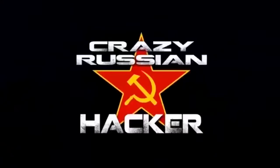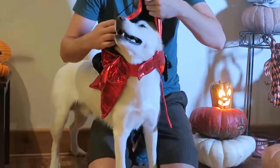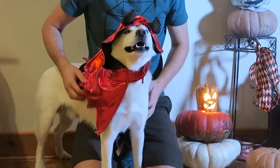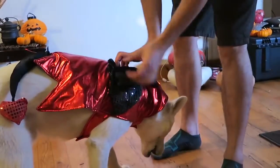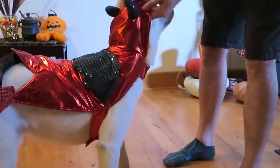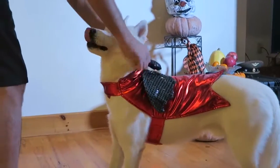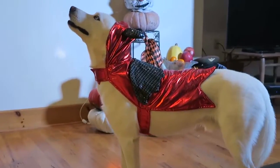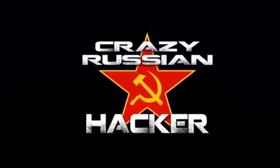Good boy. All right, for this costume, I got here a devil. Luke, you wanna be a devil? Okay. This looks like it's too small for him. I think this is a little too small. Sit. Good boy, yeah, too small of a costume. Oh well, but it is a cool idea. I guess if there was a bigger one, oh well. Alright, Luke, sit. Good boy. Good boy.